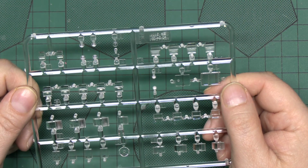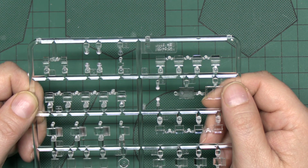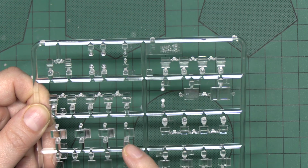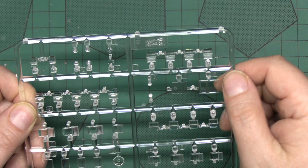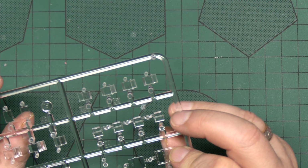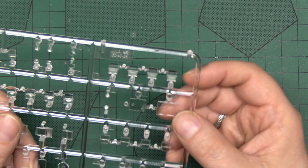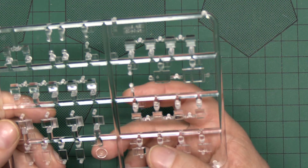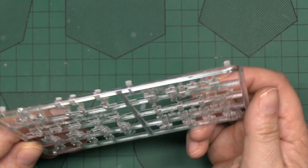Clear parts now, and they are nice and clear. And in the parts that matter, the glass boxes and stuff, they are really nice. Underneath, in between, you've got some distortion and stuff, but that doesn't really matter because that's the bit that you're going to paint. The actual bit that's going to be seen is really nicely done. Some nice detail around some of these camera opening lenses and stuff. Very nice and clear around the lamp lenses.